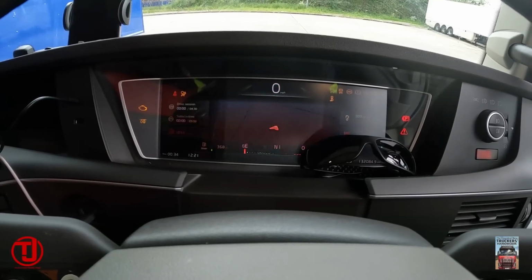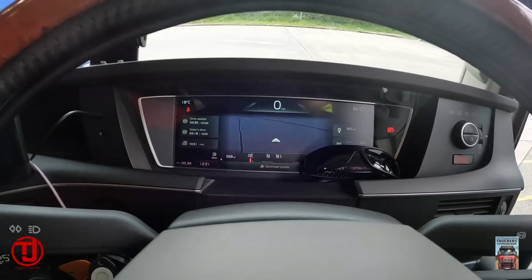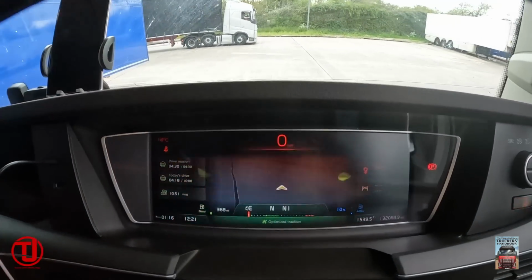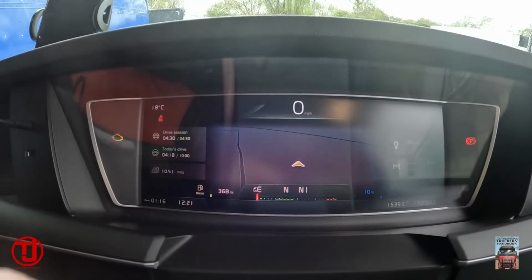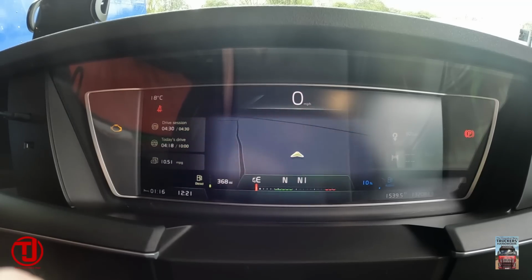Switch the dash on, and as you can see, it's all digital. It's all LCD, and it is very, very nice. There's a few different screens you can have up. That's the one that's got the nav built in with it.